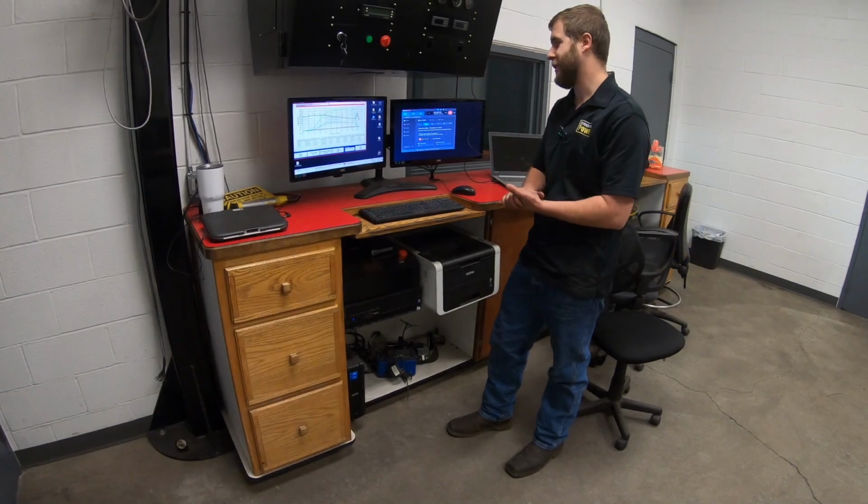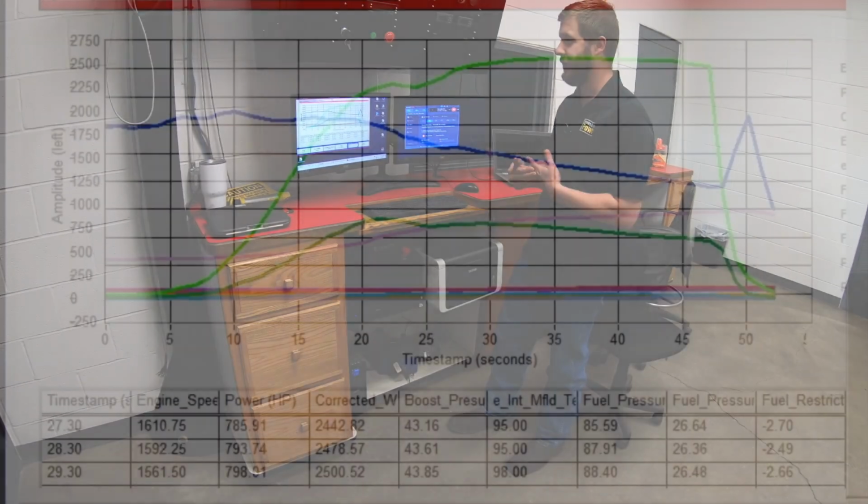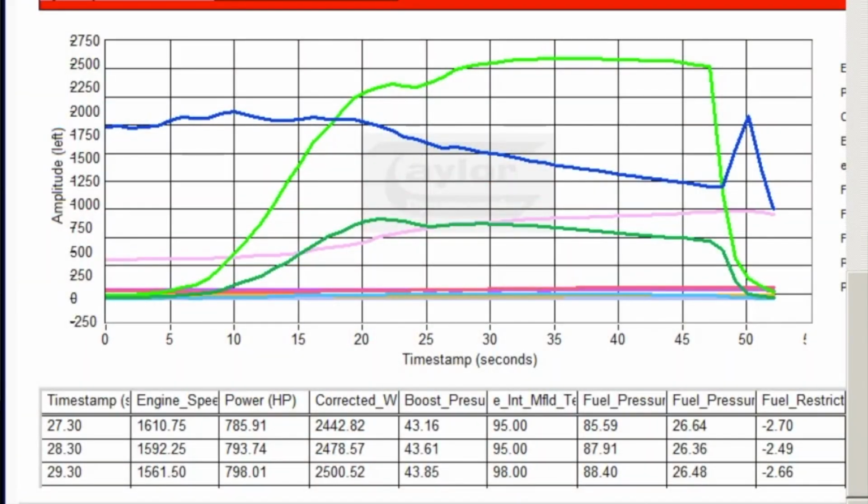Guys, as you can see from the pull, it did a little more than we expected. We weren't fully sure, so let's take a look over what it did. Put down almost 850 horsepower to the ground and 2560 to the wheels on the torque. Boost at 44.